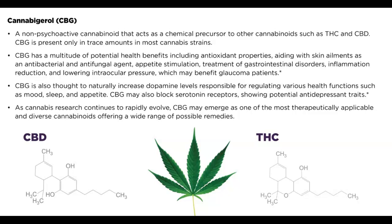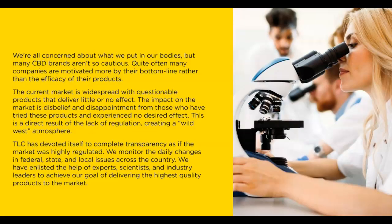As cannabis research continues to rapidly evolve, CBG may emerge as one of the most therapeutic, applicable, and diverse cannabinoids, offering a wide range of possible remedies. It's amazing. Okay. We are all concerned about what we put in our bodies, but many CBD brands aren't so cautious. Didn't I say that this is not regulated, so everybody may come up with anything? And Dr. Oz did a video, and on my video, I put the link. Dr. Oz said that they tested 35 products from 30 to 35 different companies, and they said only 3 of them contained CBD.